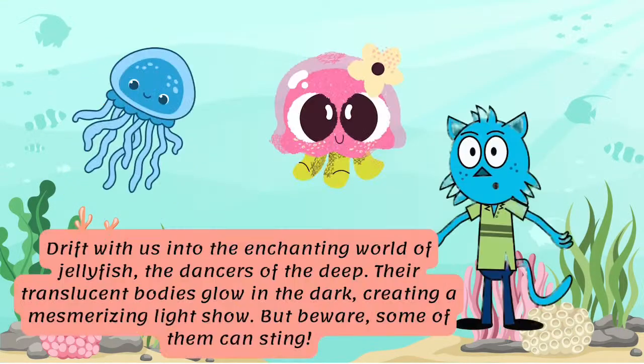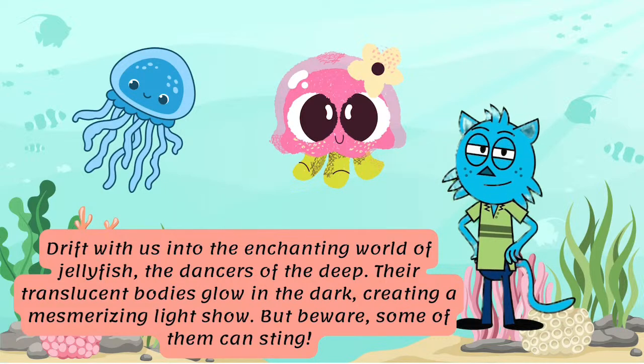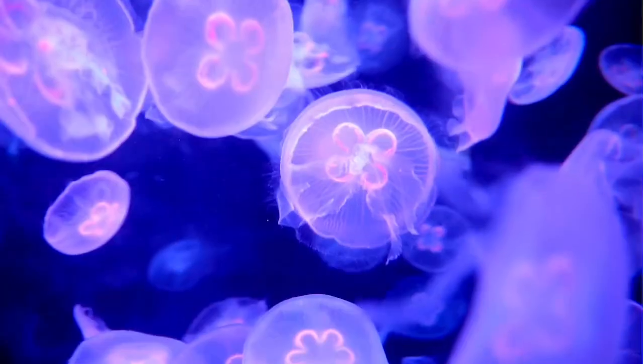Jellyfish! Drift with us into the enchanting world of jellyfish, the dancers of the deep. Their translucent bodies glow in the dark, creating a mesmerizing light show. But beware, some of them can sting!